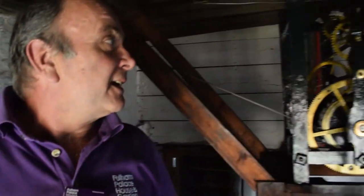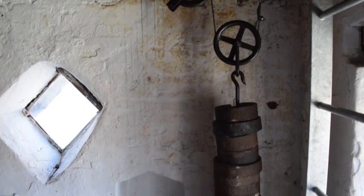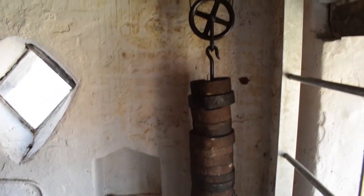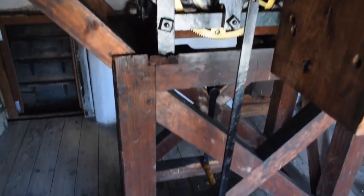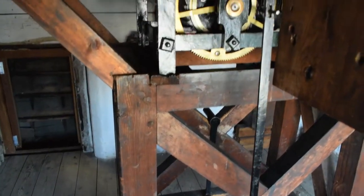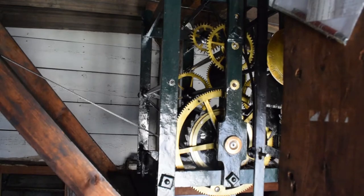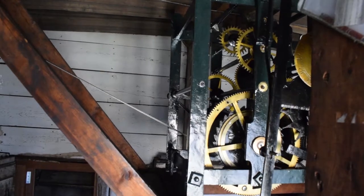On our left hand side here, we have the hour weights, which do exactly the same thing. And then all the pendulums and the clocks are kept in pristine condition, so the clock keeps chiming every day. The pendulum, you have to push back and forth by hand. Once the clock has stopped, you have to set the pendulum by hand. So it's all about timing to get the right weight. You can't push it too fast. If you push it too fast, the clock will overrun.